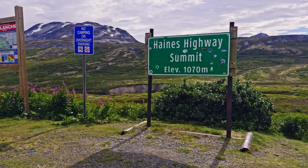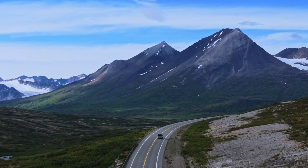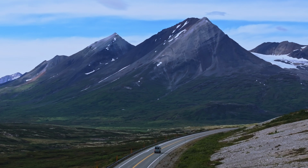The pass itself tops out at about 1,070 meters, making it one of the highest passes in the far north. It's open year-round, but it closes frequently for storms in the winter.